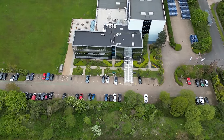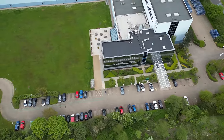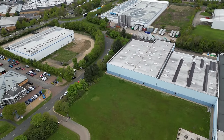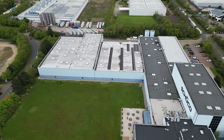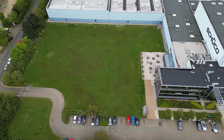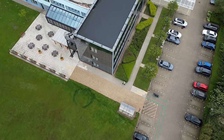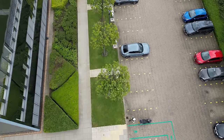Disabled bays there at the front, look, two of them. Plenty of electric charging points here as well. But not a soul in sight here. No one cares. Oh, we've got... I was about to say, we've got security coming out, but I don't think... They're coming to me. No, it's not coming to me.